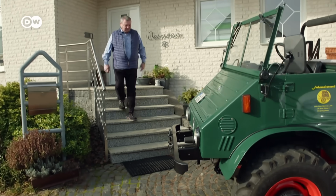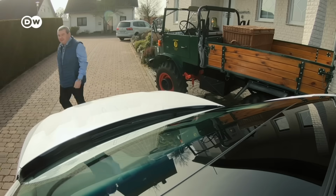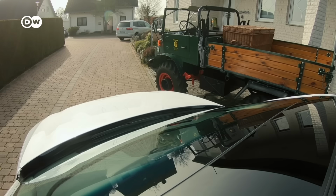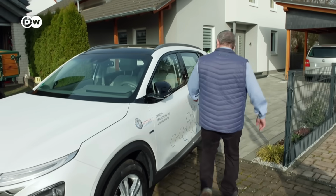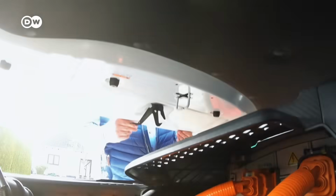Ralf Oeswein from Großzimmern in Hesse loves technology. He collects Unimogs, historic military vehicles. Although they still run on diesel, his SUV runs on hydrogen. Both fascinate him. For Oeswein, both represent progress.